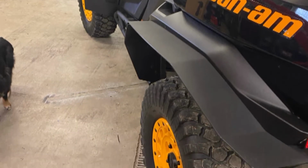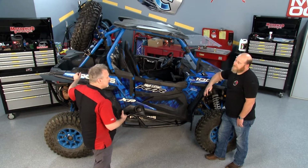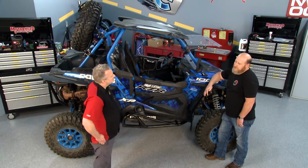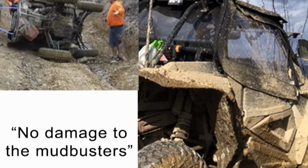We talked about the resistance of the material to weather and the elements and that sort of thing. What about durability? Once these things are on here, how much abuse can these take? All you can throw at them, typically. We've had vehicles that have been rolled over and the fender's broken and the Mudbusters have survived.